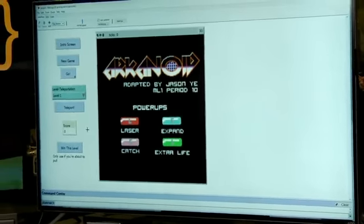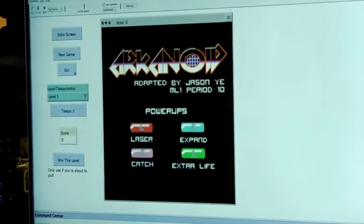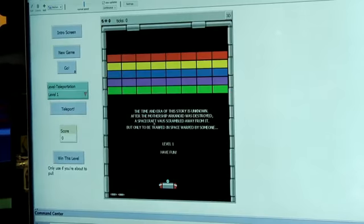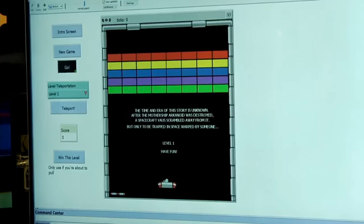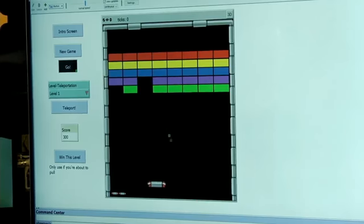All right. So this looks like Arkanoid, and we can see this was made by Jason because he made this little splash screen here. And I'm going to play it. I'm going to do new game. Looks like Arkanoid. And I'll click go. And I've got my paddle. It follows the mouse. I'm going to play on a trackpad, so I'm going to be bad.